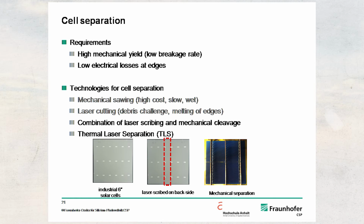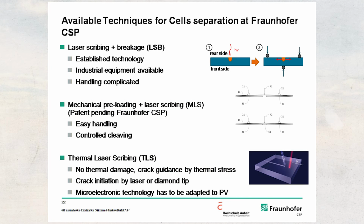And so the simple way is like that. You have an industrial solar cell, you scribe it, then you have a mechanical separation, and then you have 2 cells. As mentioned, there are different ideas and different possibilities. The technology which is used right now in the industry is this one. You have a mechanical scribing from the rear side, then you apply a mechanical load, which is only a small one. Then you break the cell here and you have 2 parts.